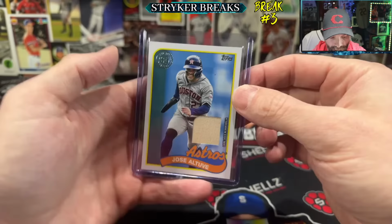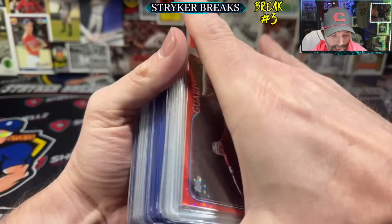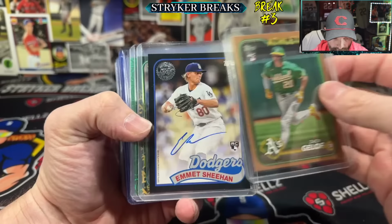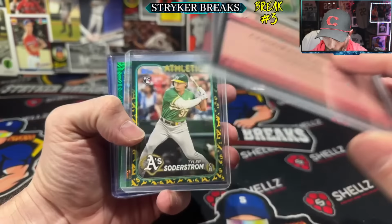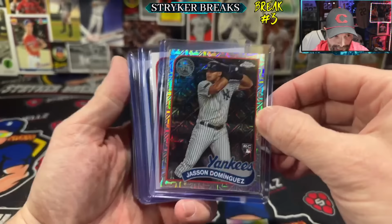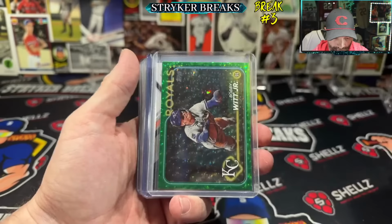Jose Altuve, game used bat. Jose Ramirez, red to $199. Got a Henry Davis rookie gold. Zach Gelof, gold. Sheehan, black on card to $199. Soderstrom, team logo, border. Devers to $99. Lawler, mojo. Dominguez, mojo. Correa, game use bat. Goldschmidt, game use bat. Green Bobby to $499.